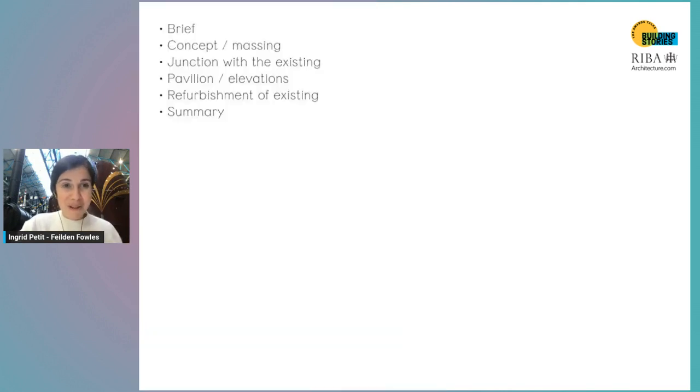So today I will try to go quite quickly, but I will have structured the talk starting with the brief, starting with the concept, the massing, the junction with the existing, then about the pavilion and its elevation, and finishing on the refurbishment of the existing.